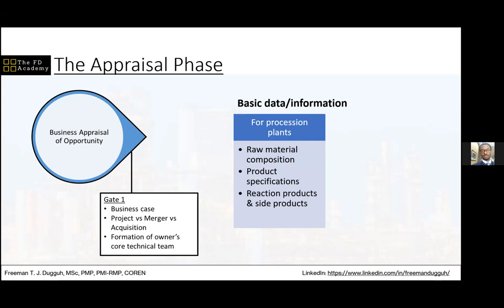Then we also need an understanding of the reaction products and side products in the facility. In the process of converting from raw material to finished product, there are some side products. The reactions will lead to various side products here and there. The process guys will know more about this.